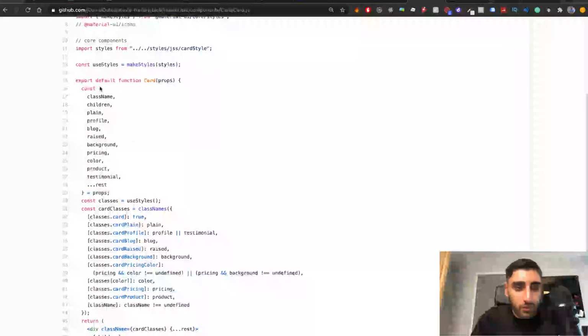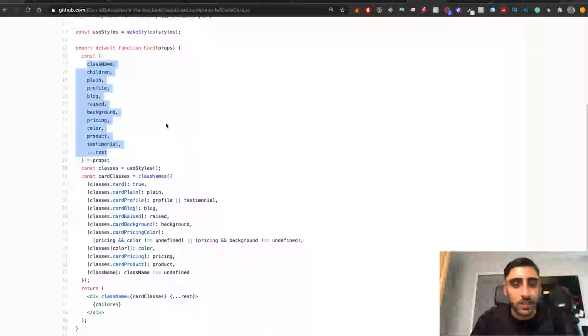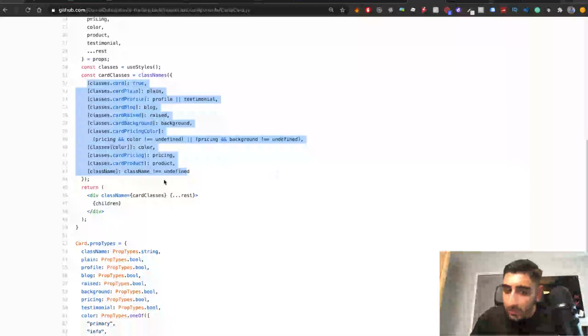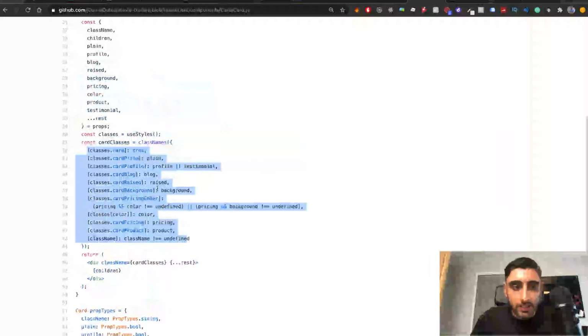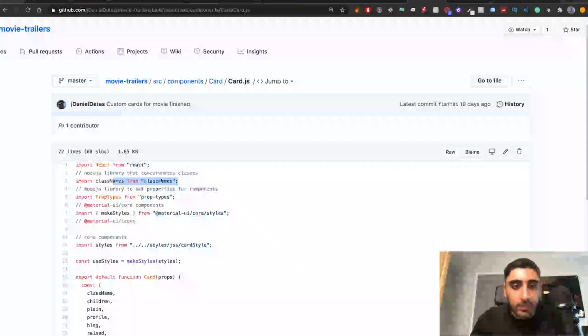We've got a really nice, this is called destructuring. Really nice to see some ES6 features right here. And look at this, guys, this is really cool. This guy's been developing for a bit, I can tell, because he's got some very nicely laid out code. And he's using a library that concatenates classes called classnames. I've used classnames before, guys. So this is actually a really solid project so far.